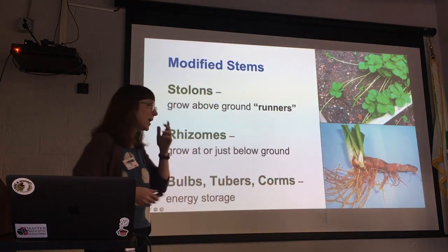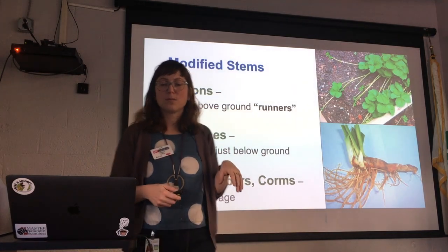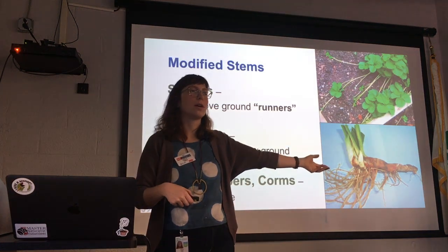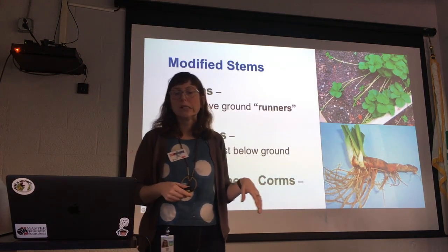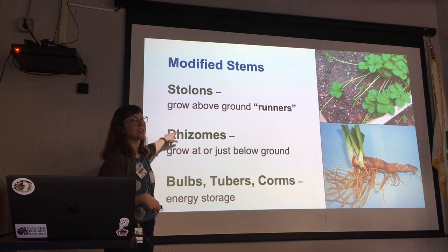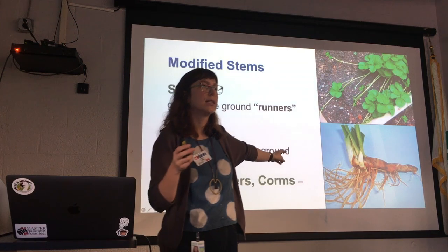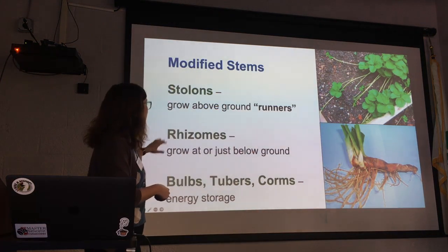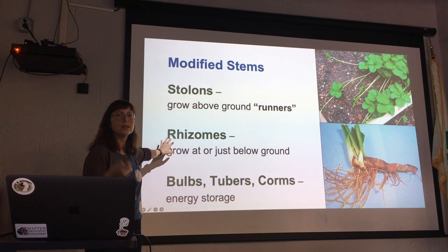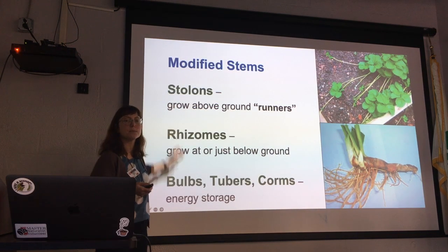So modified stems. There are a number of stems that like to act like they're roots, which is kind of fun, just to throw us off the trail. So stolons grow above the ground like runners, so strawberries, right? Or a spider plant, where they're always just trying to make a break for it. Rhizomes grow at or just below the ground. These are both actually stems, derived from stem type tissue. That's something that would matter maybe to a biologist or a botanist. It might not matter to you. If you care to remember it, I think of rhizomes as being roots, so R and R, it's like my flow and food thing. So I know that rhizomes are going to be just below the ground, whereas stolons are more like stems and they're just above the ground. But technically they're both types of stems.